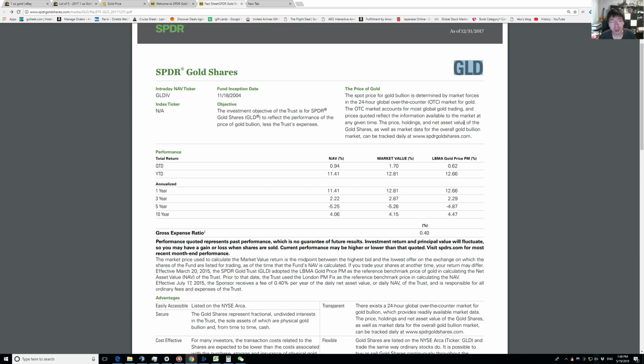If your house burns down, the gold will still be there. If your house gets engulfed by a mudslide, then you have problems. If your house disappears because of an earthquake and falls into a crack, okay, then you have problems too. But those are my thoughts.